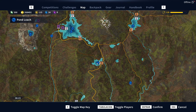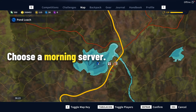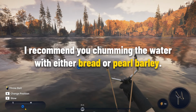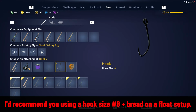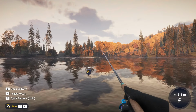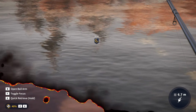This location seems to be, at least in my experience, way better when you get here around 6 AM in the morning, so make sure to choose a morning server, then choose a spot and park your boat around here. Jump the waters using either pearl barley or bread, and simply start casting towards the position where you tossed out the chum, using a hook size number 8 with bread. The hook size number 8 is going to let you catch everything from silver to diamond, while the bread is going to isolate the loaches from any other species, so don't think it twice and use bread.